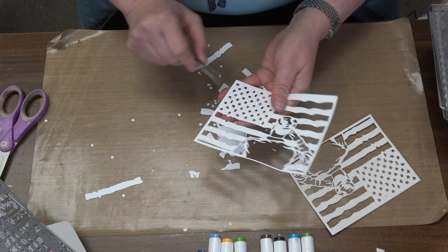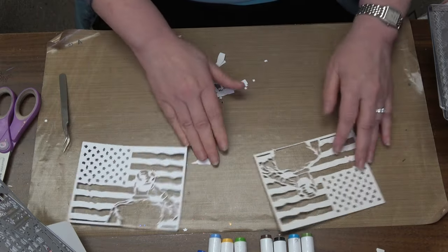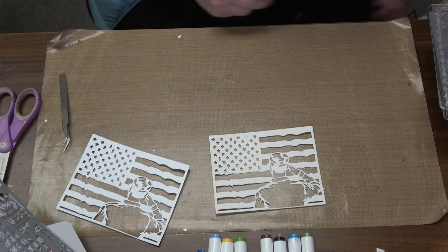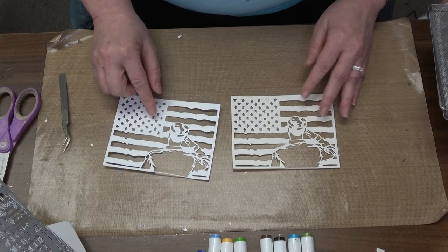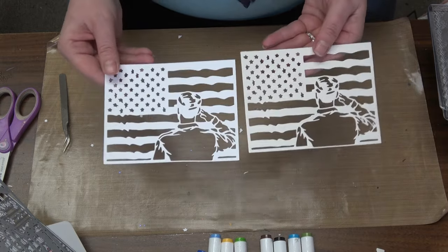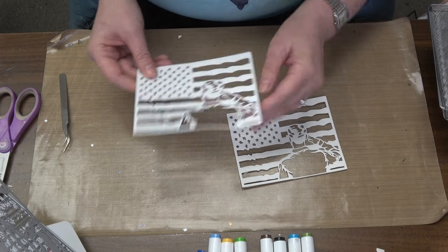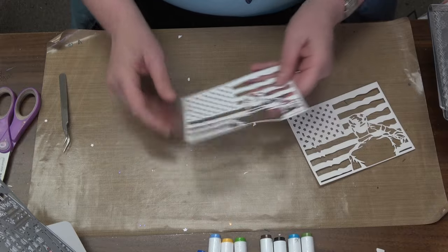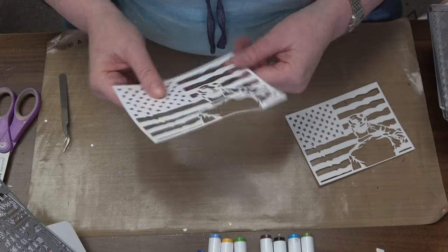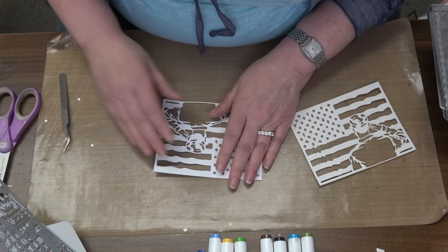Okay, so now I've got 2 exact images side by side, one in cardstock, one in Opulent ivory. And you can see the difference in the color. This one's definitely more ivory than this one. And you're saying, but what are you gonna do with it? Well, I'm just gonna color this directly onto the card. I'm literally gonna color straight onto it.